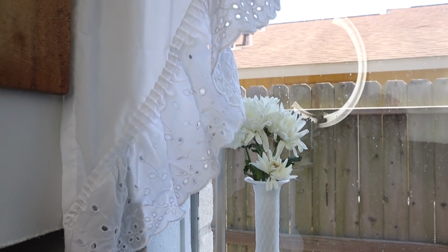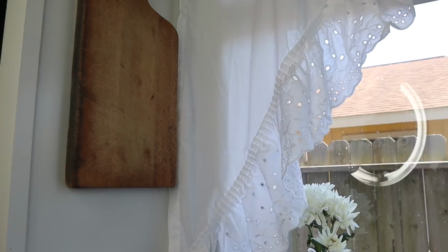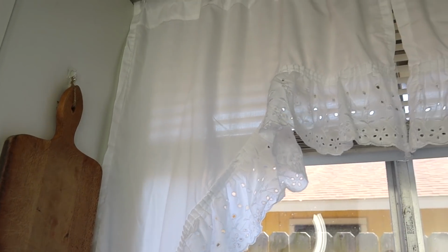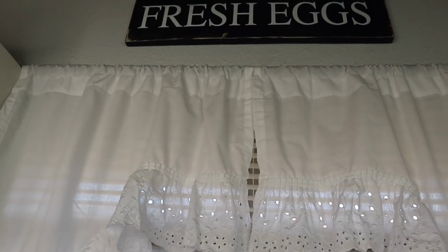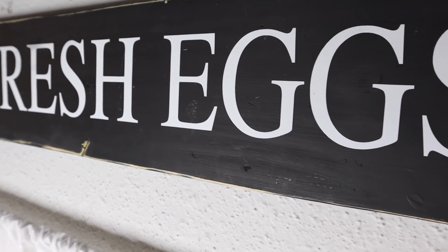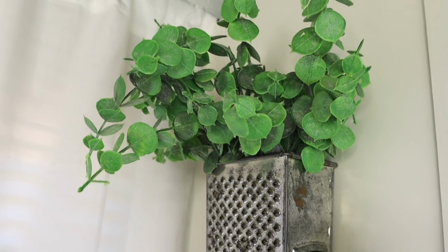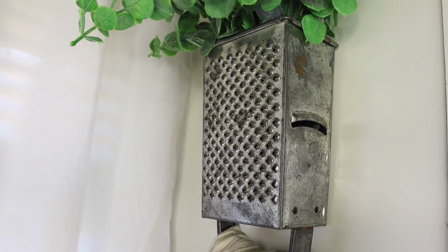And then I just hung a tiny little cutting board on the side of my cabinet. I really like to display things on each side of the cabinets, framing the window. I just think that looks really good. And then up top, I hung this fresh eggs sign that I found at the Goodwill, and I just distressed around the edges.